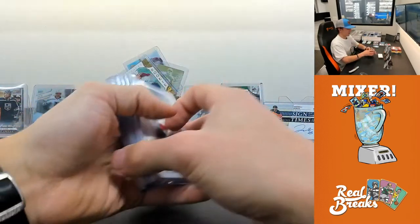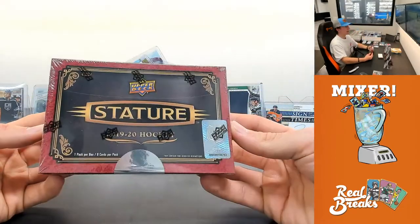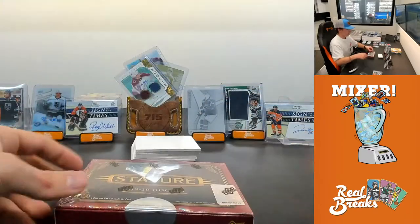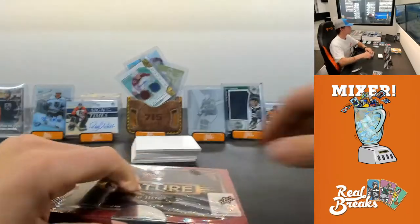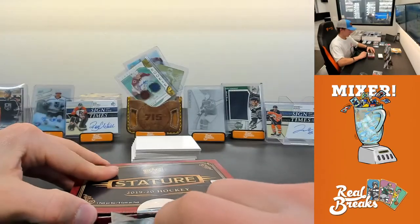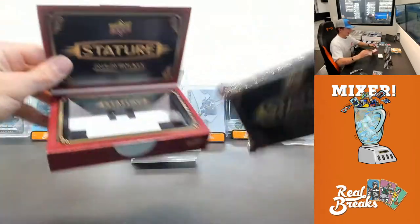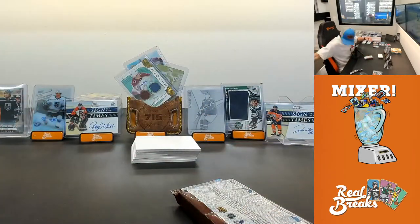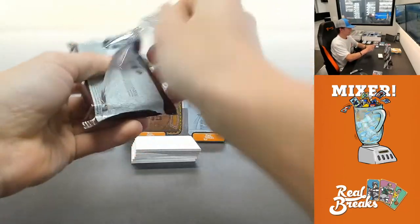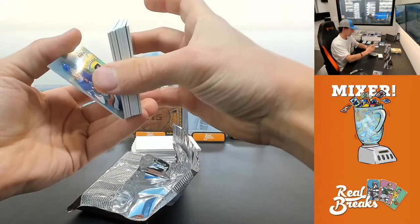All right, there's our box. And now let's get into 1920 Stature. 8 cards per pack. I believe it's just one auto per box. Here we go. This is the one that John Lieber has been asking for. John has been begging for Stature. So here we go, John. It better be worth it.